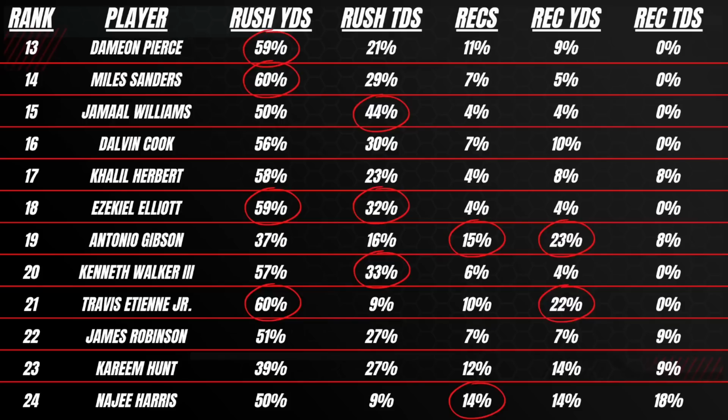Hasn't scored a whole lot, so that score hopefully can only go up from here. Not a huge percentage of his points coming from receptions, but a huge percentage of his points coming from receiving yards. He is a big playmaker out of the backfield, through the air, and on the ground. It doesn't matter. Travis Etienne, to me, is a buy now candidate.